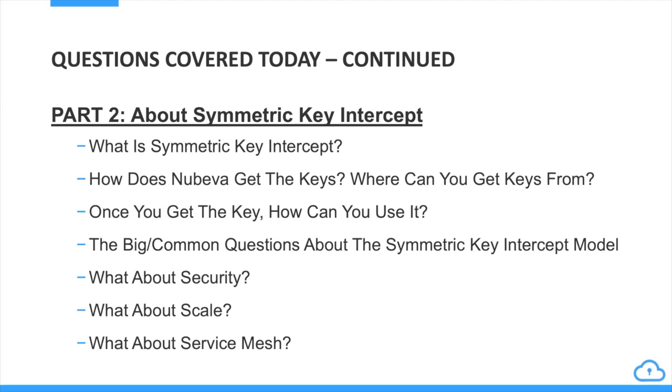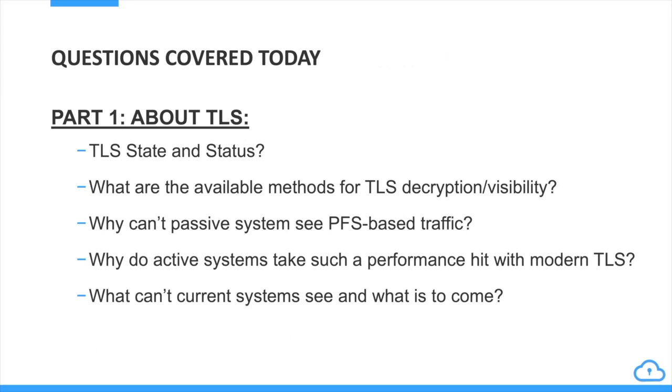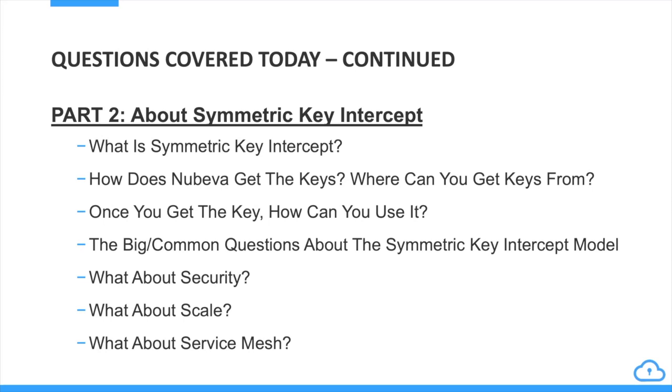Let me back up. We're going to cover, obviously just a couple of data points on TLS, but methods of decryption. There are some questions about PFS traffic and what's wrong with performance of these systems and what are the issues. And then another look at what symmetric key intercept is, but really how does Nubeva do what we do? How do we get our keys? Once we get the keys, for decrypted visibility, what can you do with them? There's a bunch of big questions that generally people have about that.